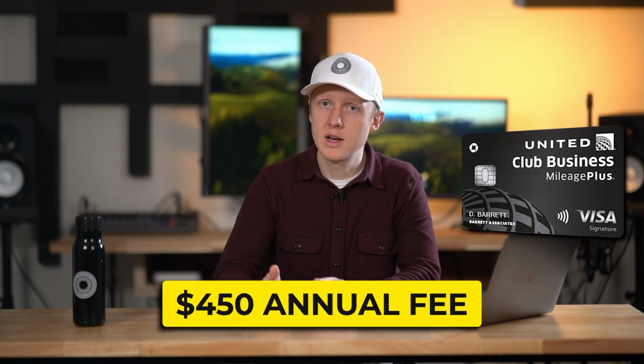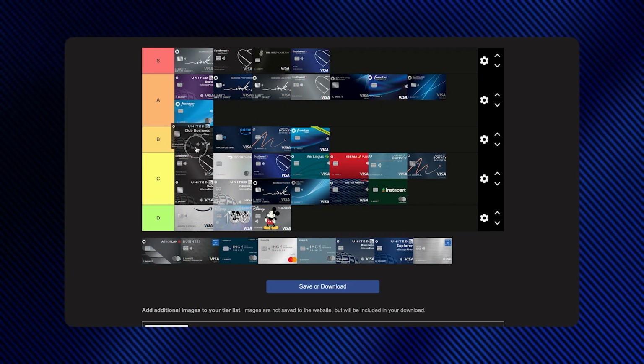Basically, if you love United, you'll think this card is pretty decent, and for non-United flyers, it doesn't make any sense. The United Club Business card is a slightly better alternative since it has just a $450 annual fee and United Club access, so I'd put that card into B tier.